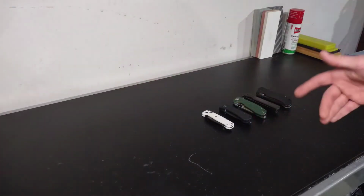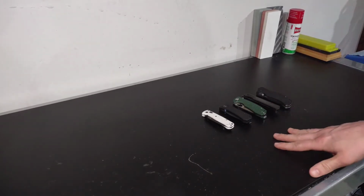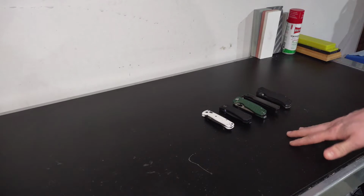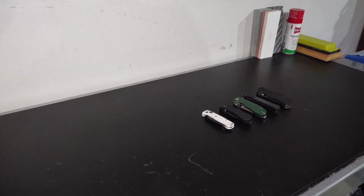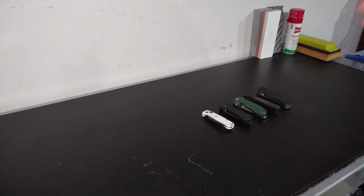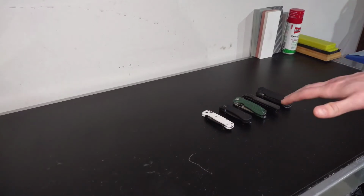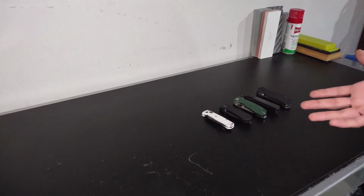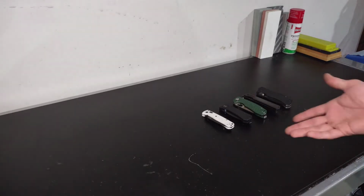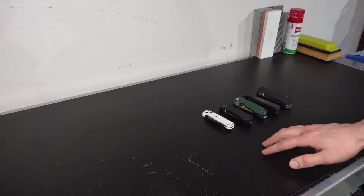So, as I said, for today's video, I'm going to be going over my top 5 most used or most carried EDC folders over the last 30 days. So for the last month or so, I've carried any combination of these two knives. Not exclusively, but these are definitely the most carried for the last month or so. Like, these knives have been in my pocket more than any other knife in my collection over the last month. Usually I'll carry a combination of the two.